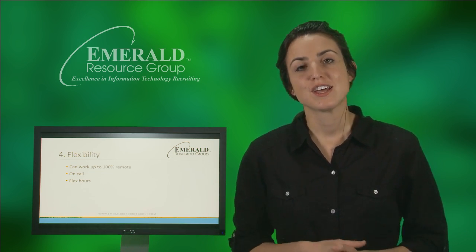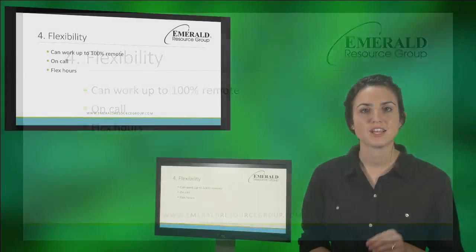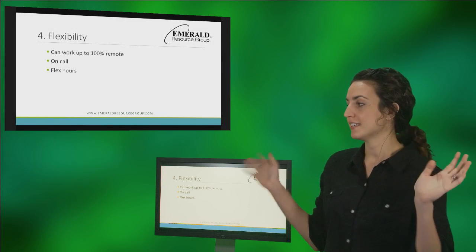So next we move into the flexibility. So what about this role is flexible? Like, do you have a little bit of a variable schedule, etc.? Well, check this out. You can work up to 100% remote. Ding, ding, ding, ding, ding.